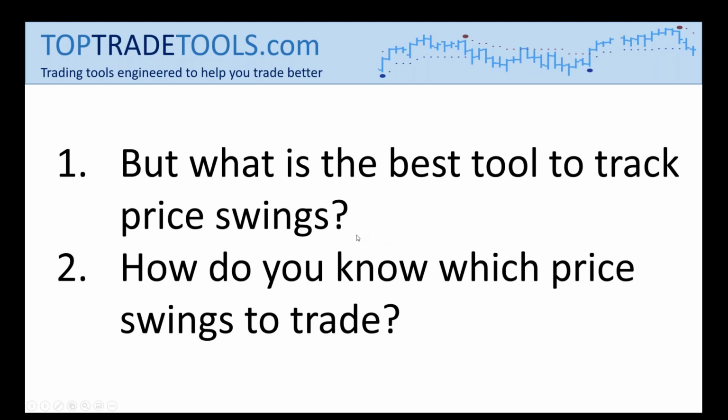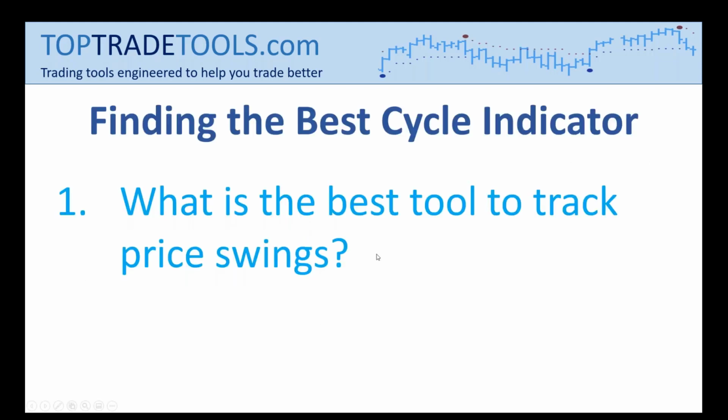So one of the questions is, will this work on crypto? And the answer is yes. For price swings, this type of analysis, crypto is probably one of the more pure markets that's really driven by supply and demand. You may hear people talk about how crypto can be manipulated, but we see that.